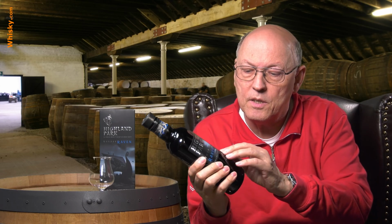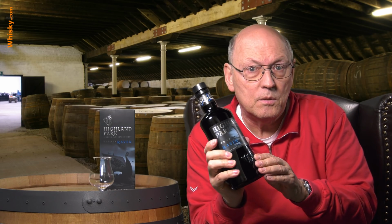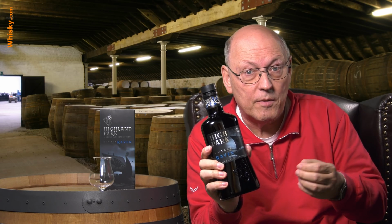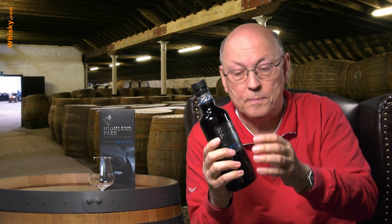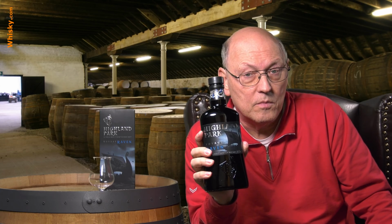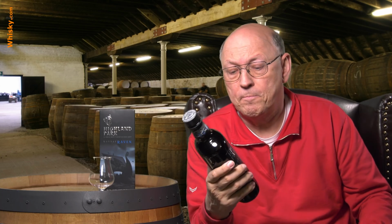The bottle is not the newest one. It has the engravement here with the H for the Highland Park, but there's a new 12-year-old on the market which has as a content the old 12 years old, but is completely covered with ornaments on it. And this one, I think, is from shortly a time before the new bottle came to the market.